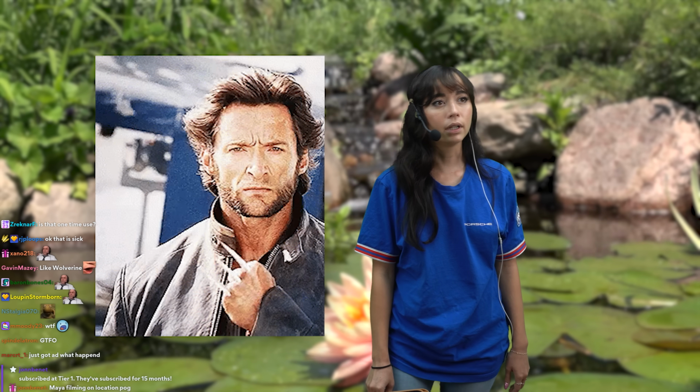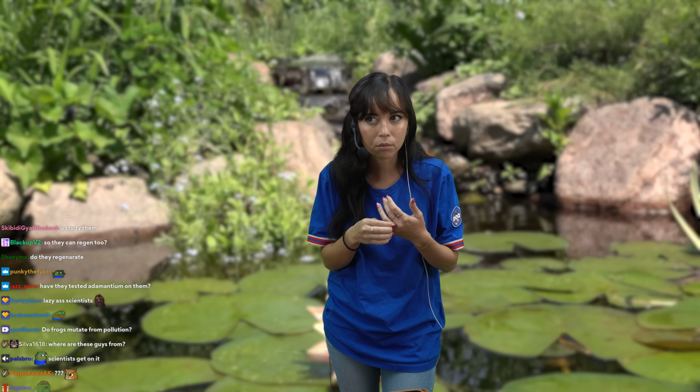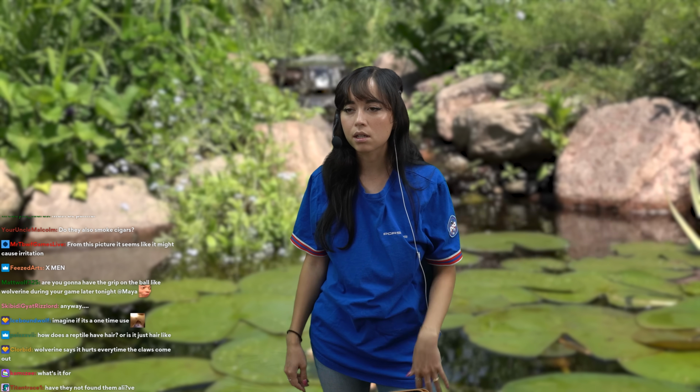Are they like Wolverine, where they go back in? Nobody knows somehow. I don't know how that's possible, but they don't know because they've only studied specimens. They haven't studied live frogs. So they don't know what it looks like for the claws to go back in, and what it does for the skin, and if it's possible for it to happen again. But I imagine they probably can do that multiple times. Wolverine says it hurts every time the claws come out.